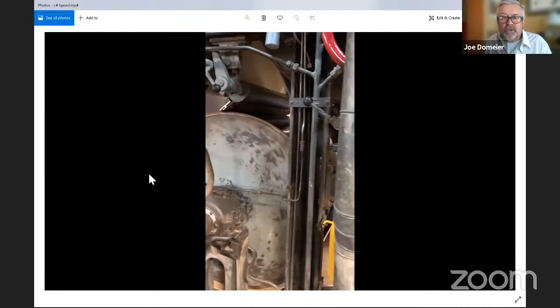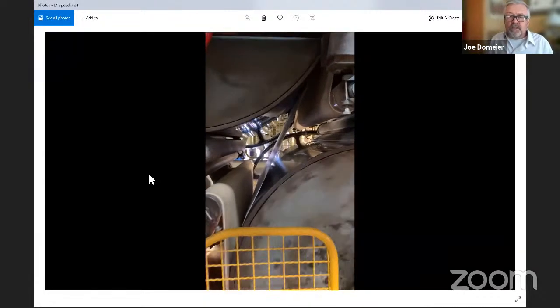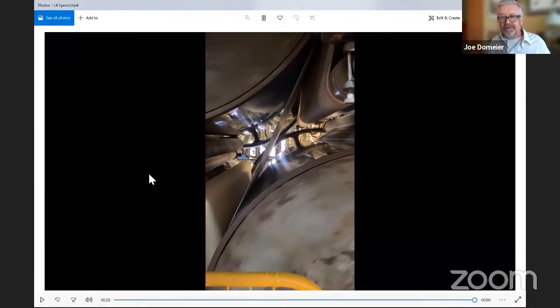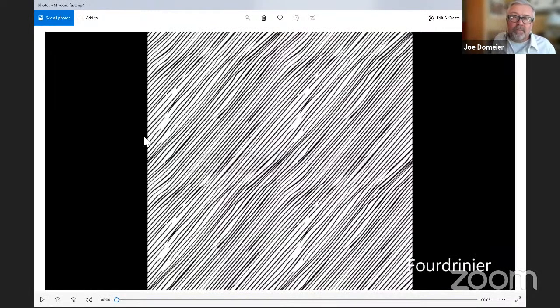So the Fourdinier machine is going at about 130 meters per minute, whereas the mold made is going at about 30 meters per minute. Who cares? Why does that matter? It matters because when you've got a machine that's moving at 130 meters per minute, those paper fibers, and let's all pretend these are paper fibers, are going to run with the flow of the water and the flow of the machine. And so those paper fibers become parallel with each other. So it really becomes a little less strength.